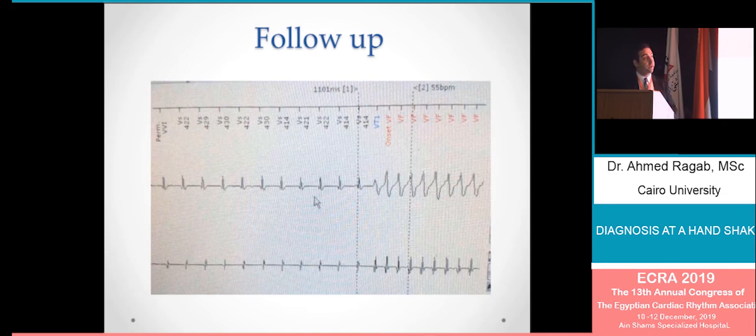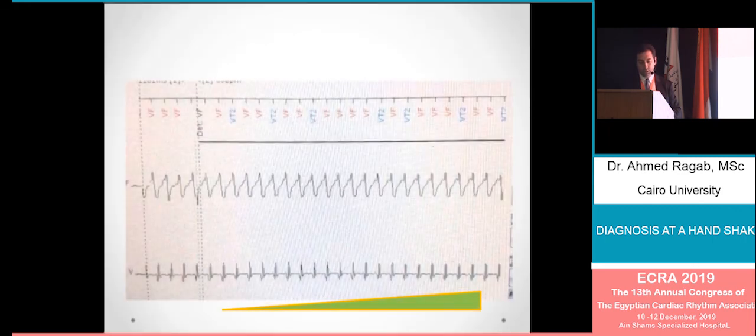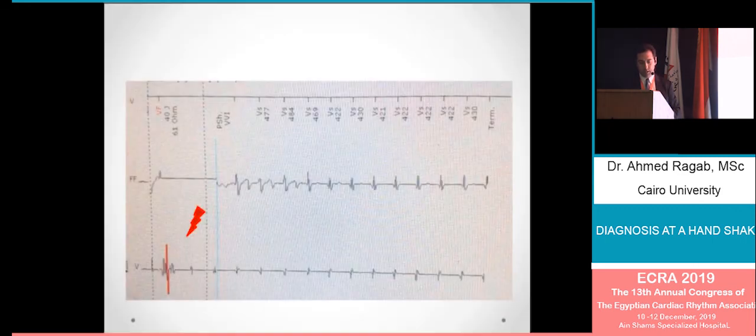We implanted an ICD for this patient, and on follow-up he had this attack, and it was in the VT zone. This is called the VT attack, and it was terminated successfully by antitachycardia pacing.